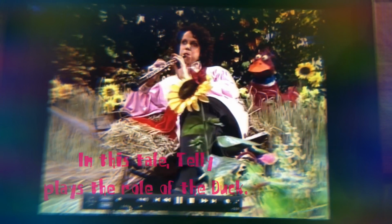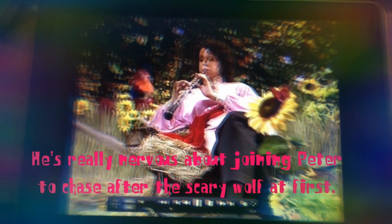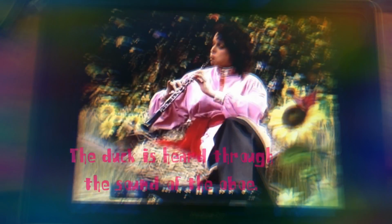Telly plays the role of the duck. At first, he is nervous about joining Peter to chase after the scary wolf. In the music, the duck is heard through the sound of the oboe.